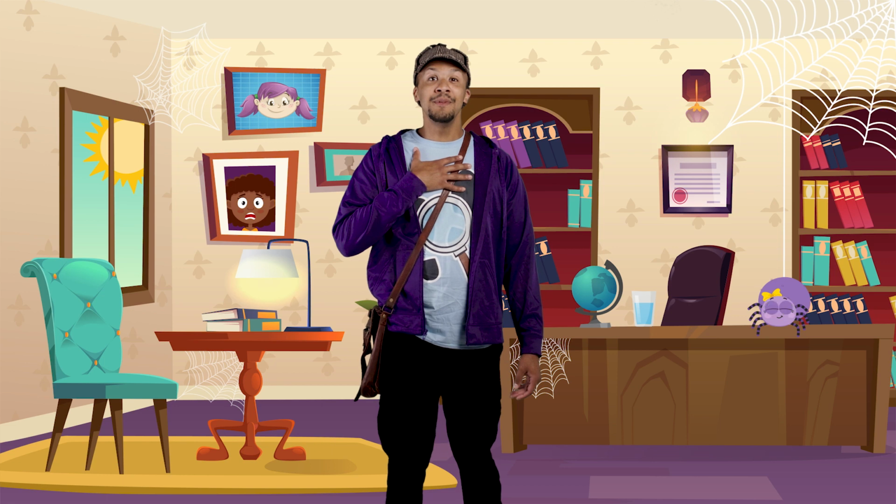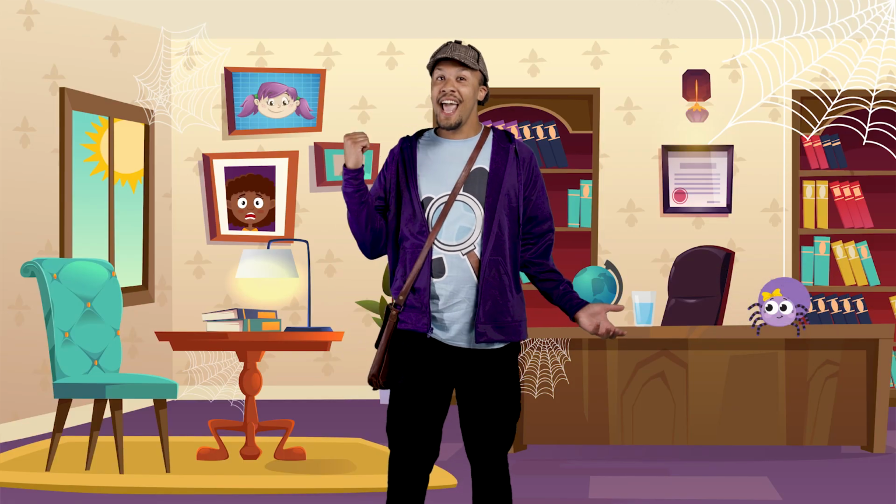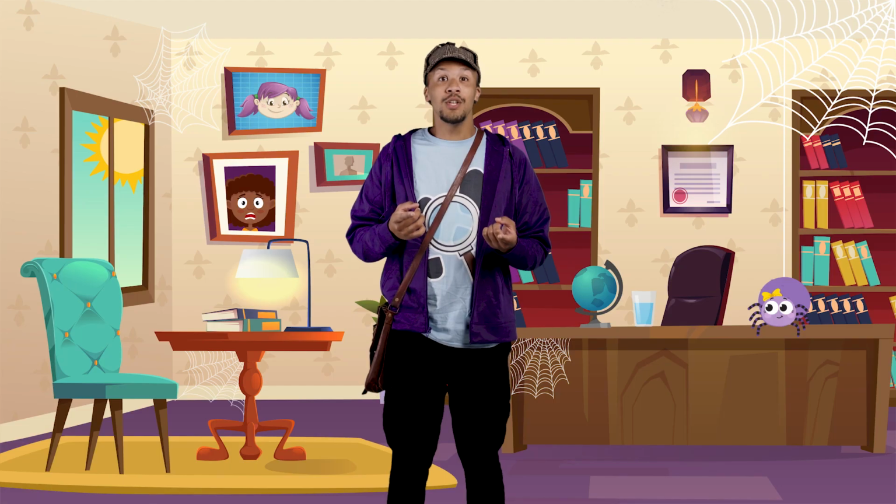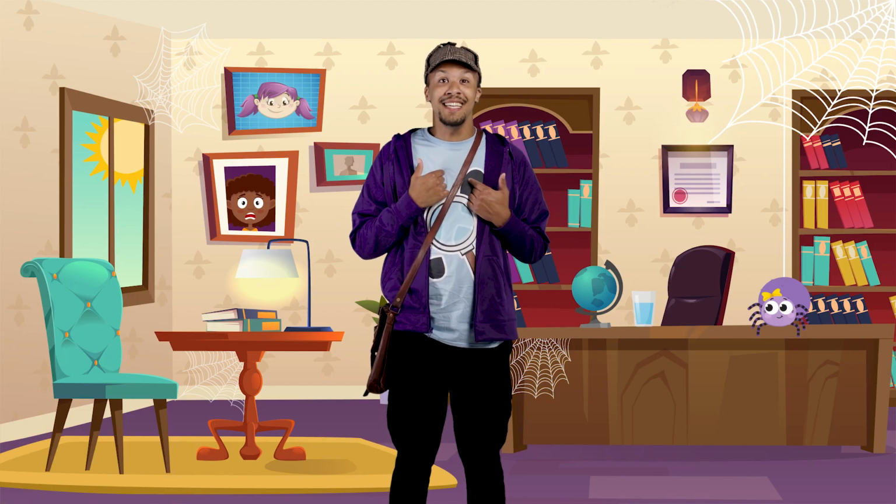Whenever I pretend to be a mystery-solving detective, my house becomes the Mystery Manor, and I like to call myself Agent A. My friends Bitsy and Chloe are part of my super detective team that helps me solve mysteries. Ooh, I have a great idea. Would you like to be on the super detective team and solve a mystery with Bitsy, Chloe, and me?